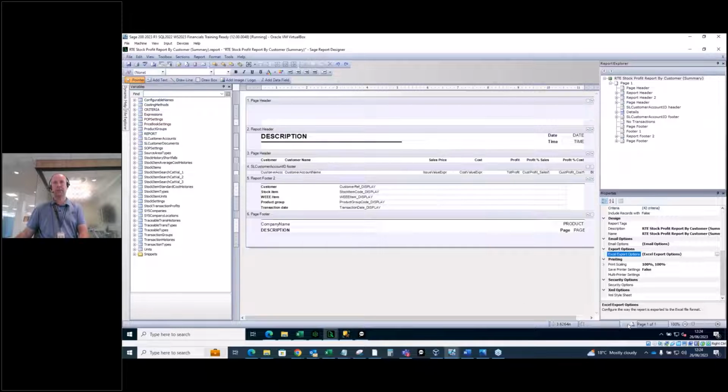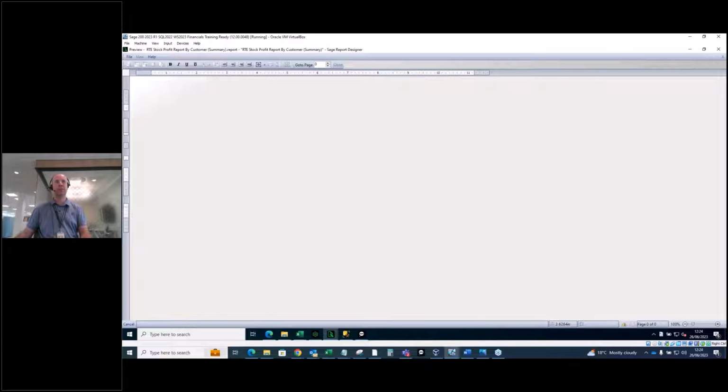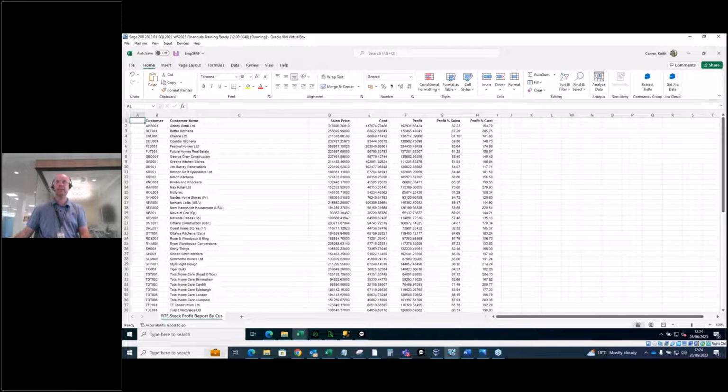Once I've done that, if I preview in the same way as I did the standard report, at the top of the preview within the program you're going to have a report to Excel option. Because I'm in Report Designer, I've got Report to Excel at the top left there. If I then do Report to Excel, I get a report like that. Everything is in its own set of unique columns. We've got no page splits or cell splits. We do have a blank column on the left-hand side.